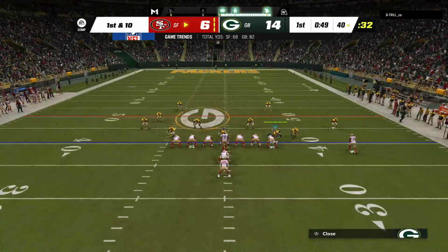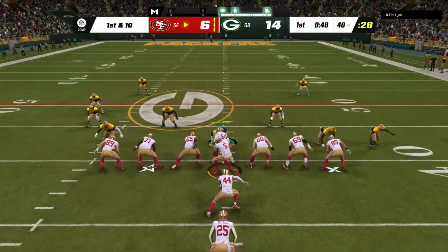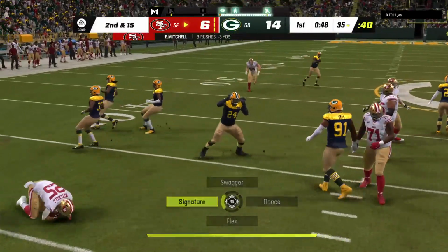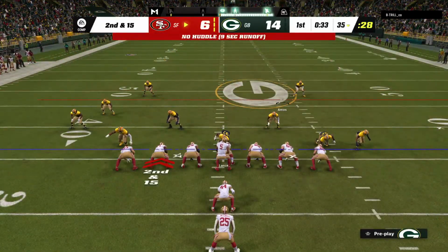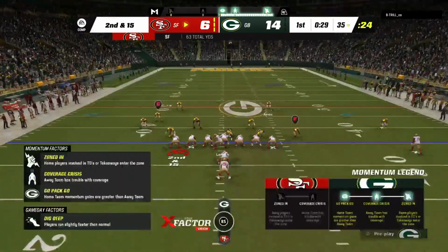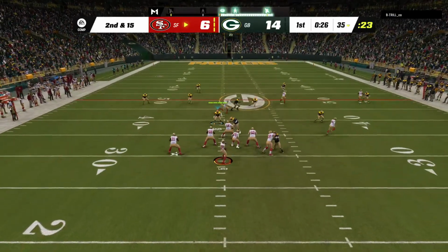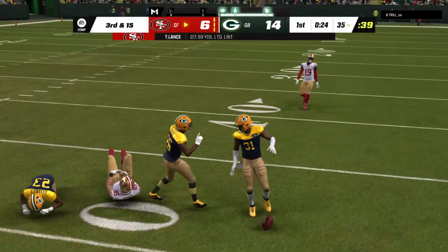Good starting field position for the 49ers as they have it 1st and 10 at the 40. They'll pitch it out to Mitchell, and he is going to lose yardage here. So a 5-yard run the other way in the wrong direction, and that leads us to 2nd and 15. Play action. Now it's Lance, and his throw is incomplete.